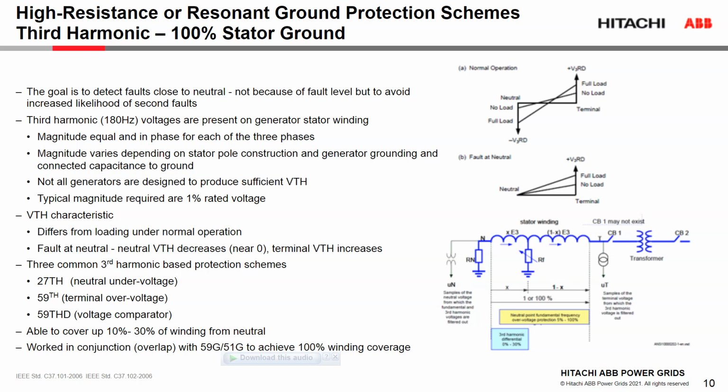So the idea, as you can see, is that under different loading conditions, you have a different third harmonic. And then we are measuring the third harmonic voltage from the neutral and from the terminal side. Okay. So that's why it only shows the voltage level at the neutral and the terminal side. And based on different loading, you can see they are different.